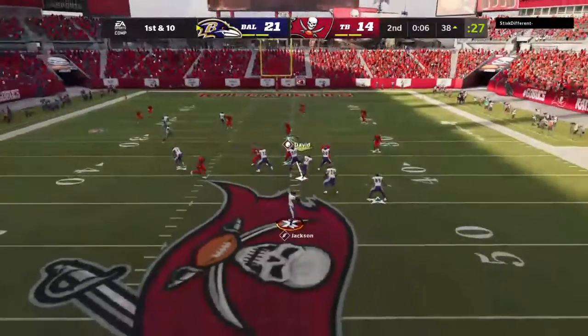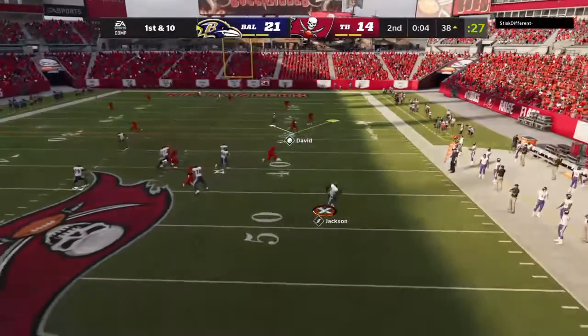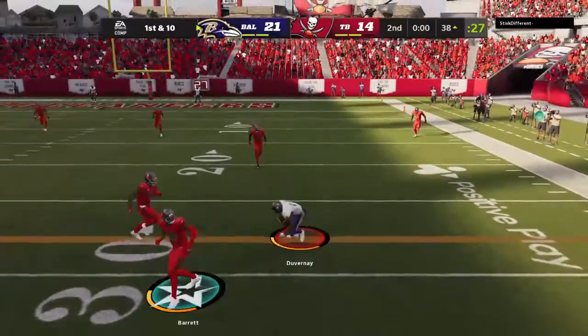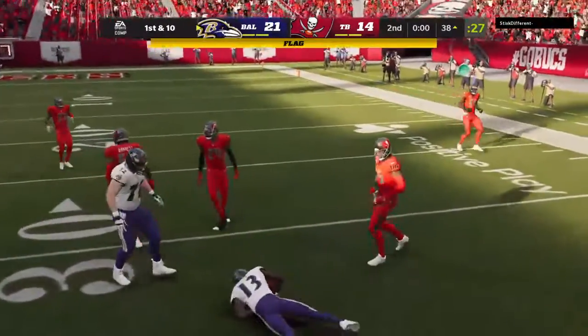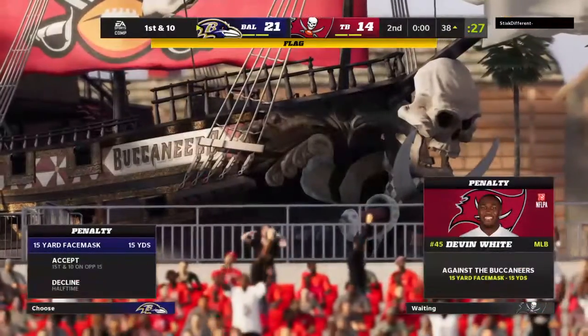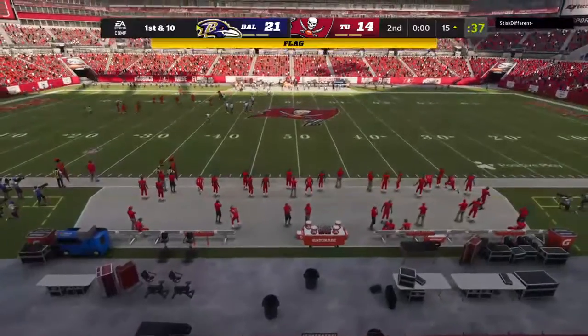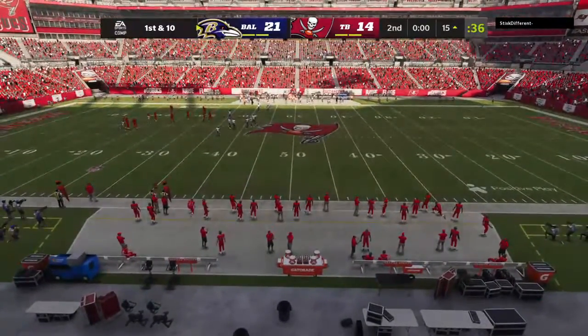After the interception, here's Jackson. He'll buy some time, right. That's taken in by Duvernay. And he'll be brought down. Oh, that's a face mask. Certainly looked like it. Indeed, here come the flags. So give him the yardage on the completion and also tack on 15 more.